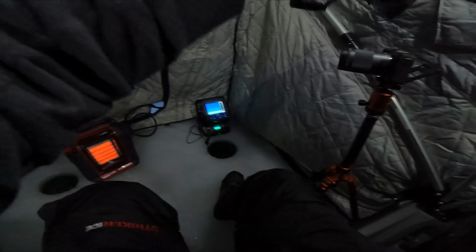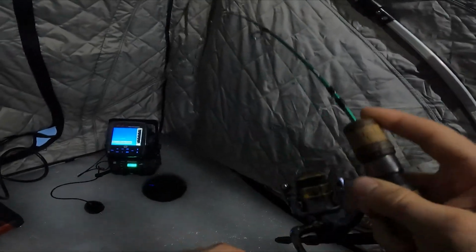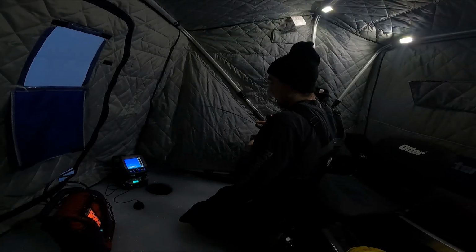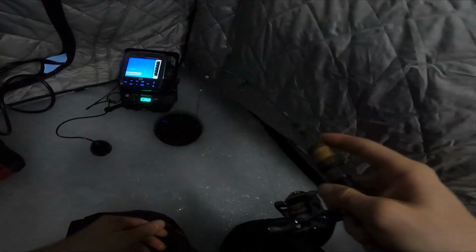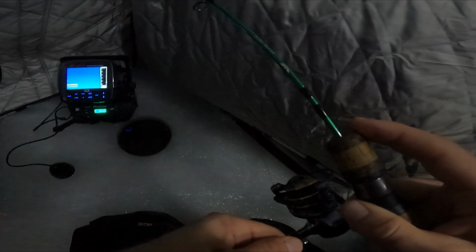There we go, fish on. That feels like a little better one, guys. Just deeper head shakes, not a giant, but it's another good fish. Oh yeah, oh yeah. Oh, good fish, yep, good fish.